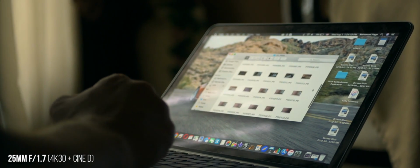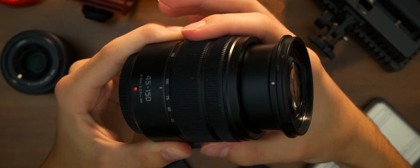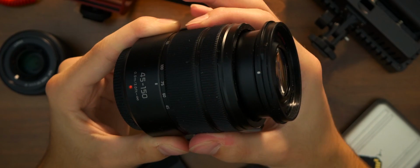I'm so satisfied with it. It has really changed the way I shoot. It costs $147. I also own the 45 to 150 from Panasonic, a great portrait lens in the right lighting, and that costs around $150.